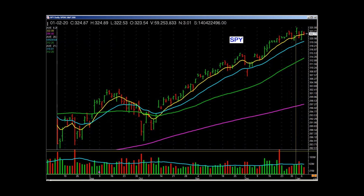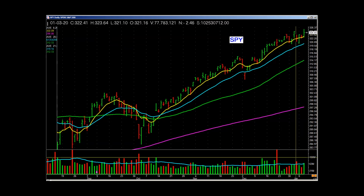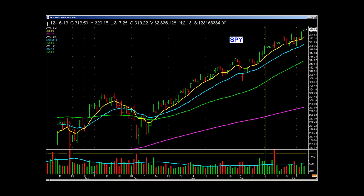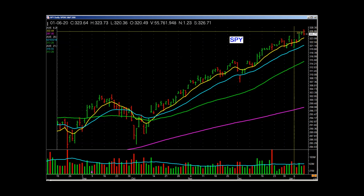Closes above the 8-day on low volume. Bounces off the 8-day on a pickup in volume. Starts to go up on less volume. You could say, well, we need to sell it all. Why? The trend is up. That's simple. Gaps up and closes down, but it's still above the 8-day.